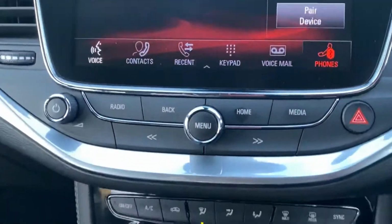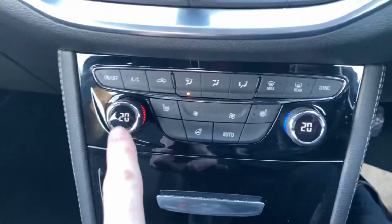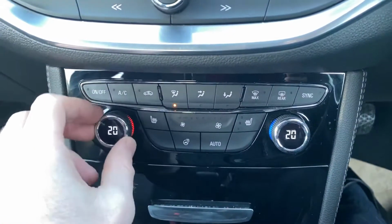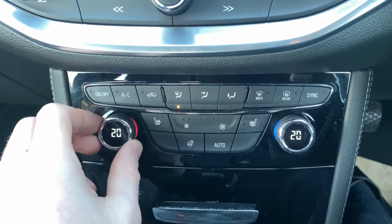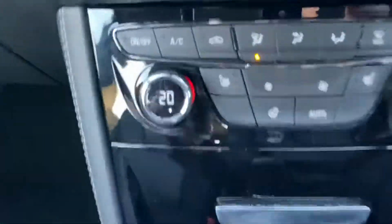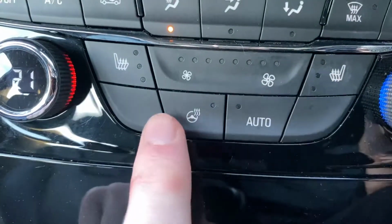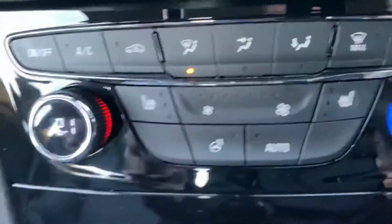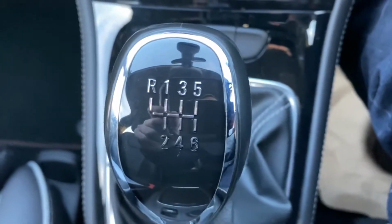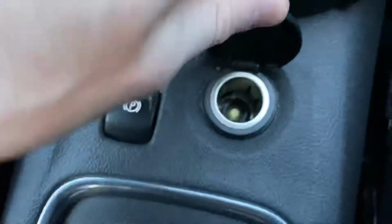So just below there, you've then got all your climate functions. So as you can see, there's a little display on both the little knobs there, tells you where you're at. So you can adjust them separately if you want to, or you can synchronise both up and they'll both go back. And then while we're on this area, you've also got heated seats on both sides, and you've also got heated steering wheel there. And just below that, you've got your traction control button if you want to turn that off.